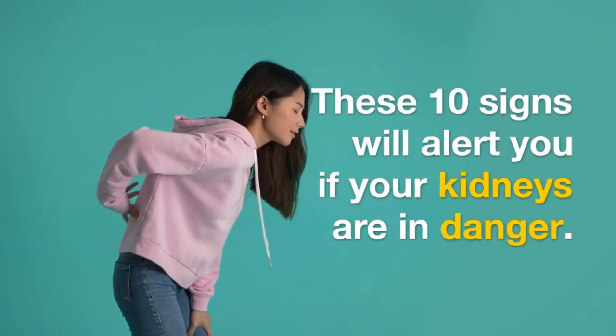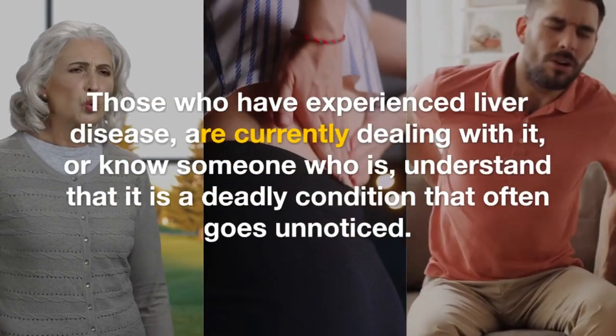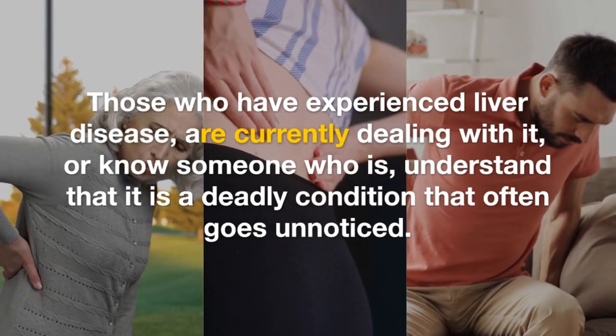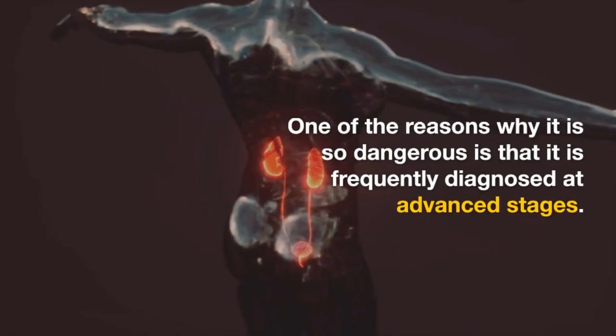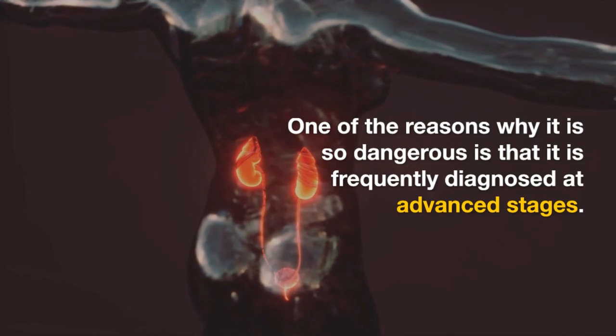These 10 signs will alert you if your kidneys are in danger. Those who have experienced kidney disease, are currently dealing with it, or know someone who is, understand that it is a deadly condition that often goes unnoticed. One of the reasons why it is so dangerous is that it is frequently diagnosed at advanced stages.